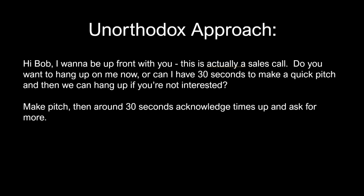Okay, now there's no guarantee this will work in your market. It's always good to split test these different approaches. But this one's pretty neat just because of the novelty. It's a pattern interrupt. It's not what they're used to hearing from a cold caller. And many times, just because of the novelty, or maybe sometimes because they feel a little bit sorry for you, they'll say, sure, you can have 30 seconds. Sometimes they'll say something like, well, I'll give you 15. But that's your chance to make your pitch.